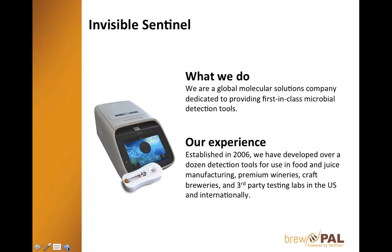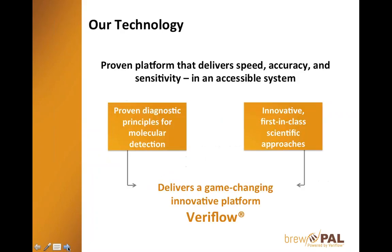Against that vision, we developed VeriFlow, which is the technology used today. This is a platform technology that delivers, as I mentioned, unprecedented speed, particularly for spoilage organism detection. And in doing that, we really empowered quality managers to shift the management paradigm from one that is reactive to preventative. And that's the real power of the technology.